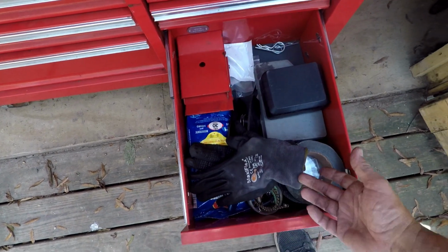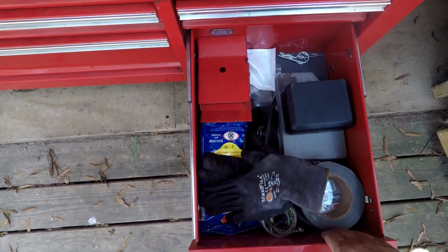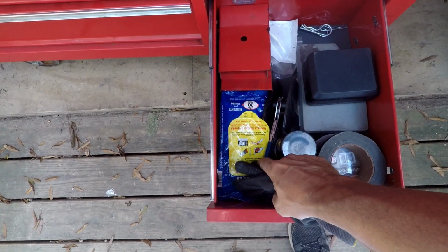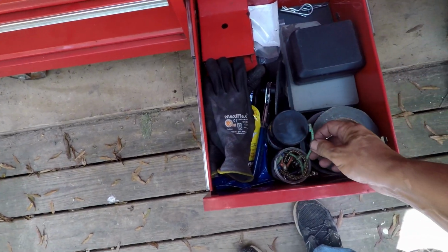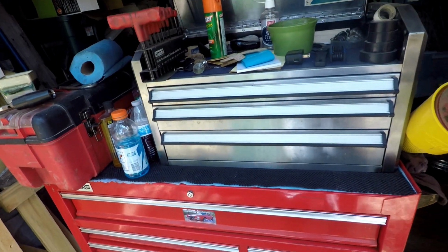And then the last one, tape, Allen wrenches, chocks for the tires, lubricated towels to wipe off with, your brake spreader tool, and of course a small assortment of bungees. But that's it. That's pretty much what's in this.